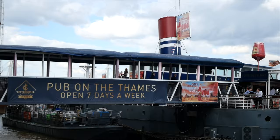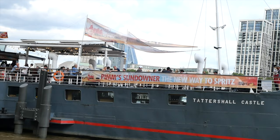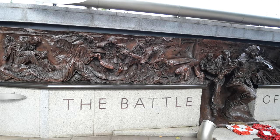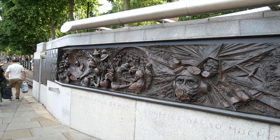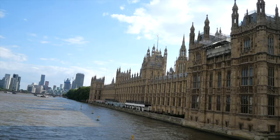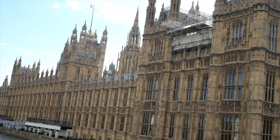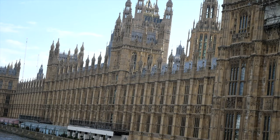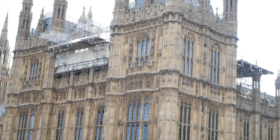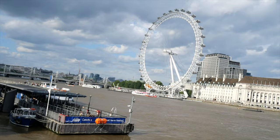This place is very popular. It's packed. Tattershall Castle, it's called. Looks nice though. Houses of Parliament. Westminster Abbey.